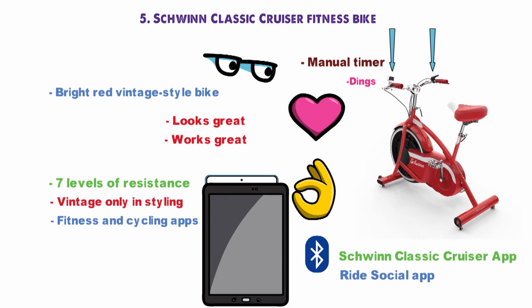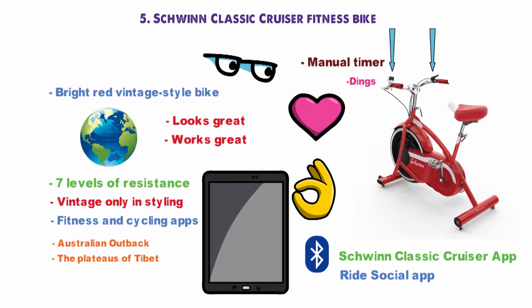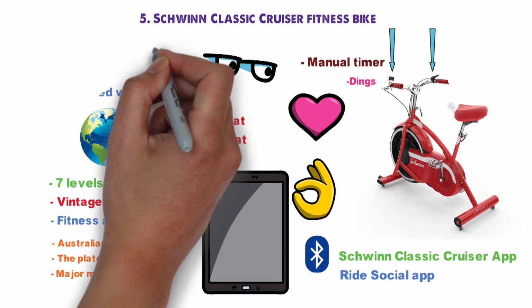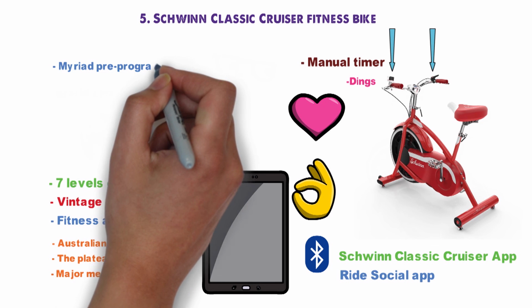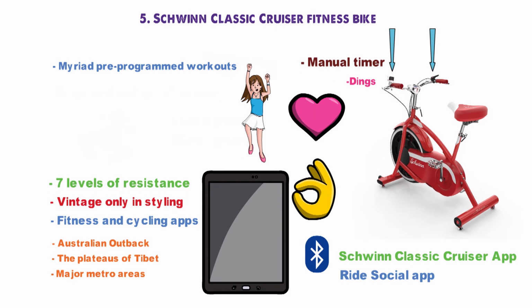With an iPad or other tablet set into the bike's attached media shelf, you can connect with riders around the globe, and/or take a virtual ride through lands including the Australian outback, the plateaus of Tibet, or numerous major metro areas. Using an app, you can also enjoy a myriad of pre-programmed workouts that will maximize the enjoyment of and benefits derived from using this handsome exercise bike.